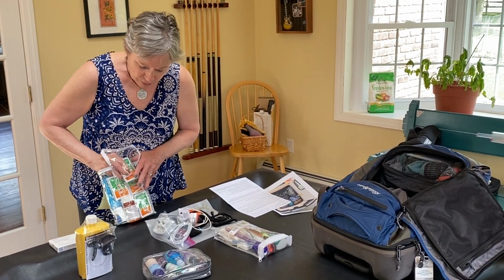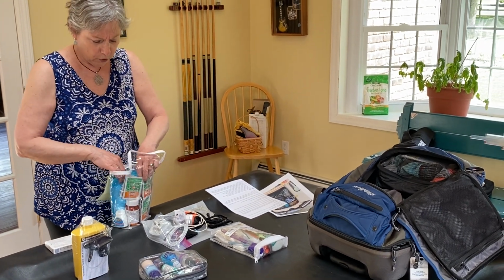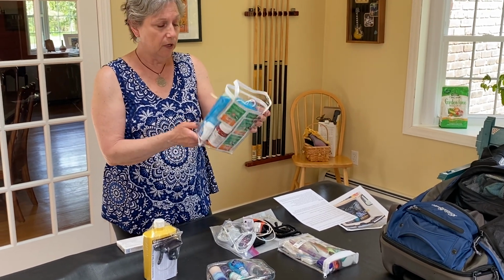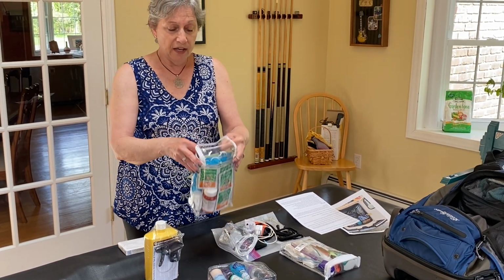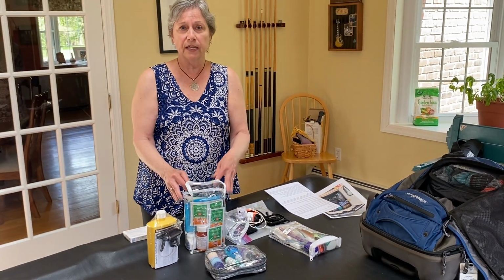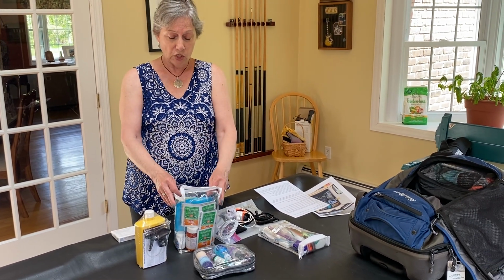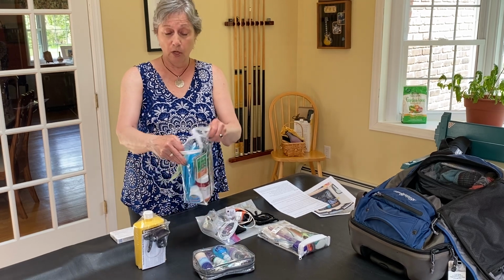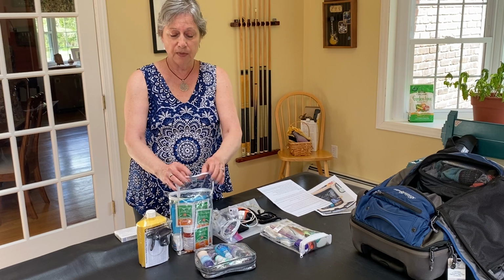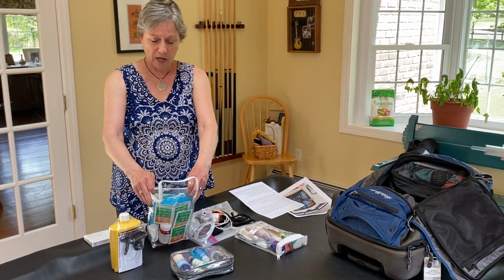So in here, any prescription medications, whatever your favorites are, your Tylenol or your Imodium or Aleve, anything like that. I don't have my prescriptions filled yet, but I do plan on bringing malaria pills and Cipro in case I get really bad diarrhea. Those are both prescription, and when I get them filled, they will go in here as well. There's plenty of room here. And I'm gonna get some electrolytes to put in here, because the biggest thing is to stay hydrated.